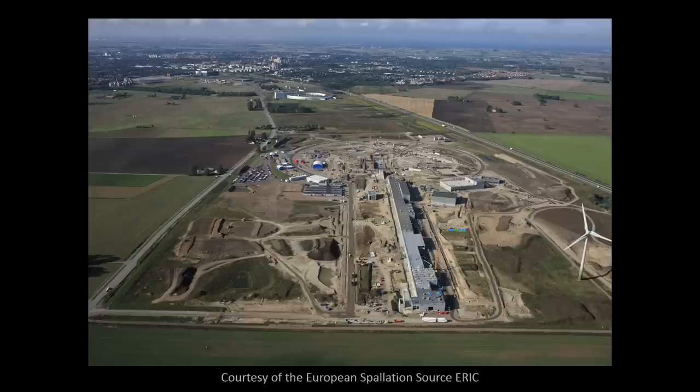The next generation neutron source for science is being built right here in Lund, Sweden, by a collaboration of 15 different countries. It's called the European Spallation Source, and it's where I work. We're in mid-construction, and at a price tag of 1.8 billion euros, we're building 16 different instruments where scientists from all over the world will be able to come and do their different experiments.